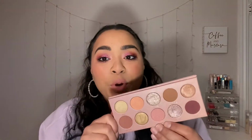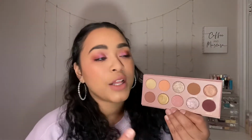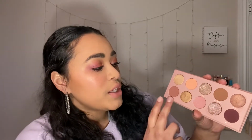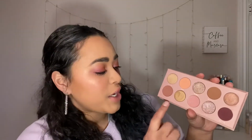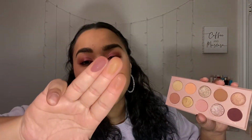Now, these mattes, baby. The mattes blend so nice. They're so beautiful. I really do love them. The only problem I have is that she wanted to keep it nudie, like the Nudie Patootie palette. She wanted to keep it nude, but the issue I have with that is that these 3 shades go so well together. The shade Low Cut, the shade Patootie, and the shade Risque. Those 3 go together really, really nicely.